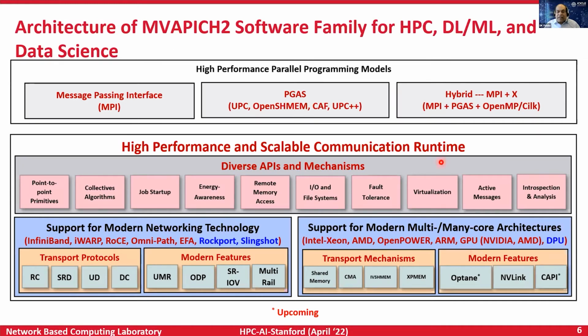So this shows the overall architecture of our MVAPICH library. Anytime a new networking technology comes up, our main interest is to explore the new mechanisms and features, and how you can leverage them in the MPI layer using newer kinds of mechanisms. That is from the networking side, and this side is the CPU, GPU, and then the DPU perspective. Once we publish these papers, typically in 6 to 9 months, we are able to take those designs, go through very rigorous testing and a QA procedure, and then put them into our MVAPICH libraries.